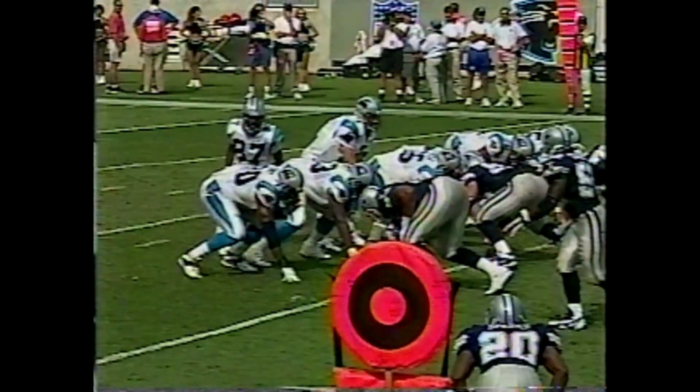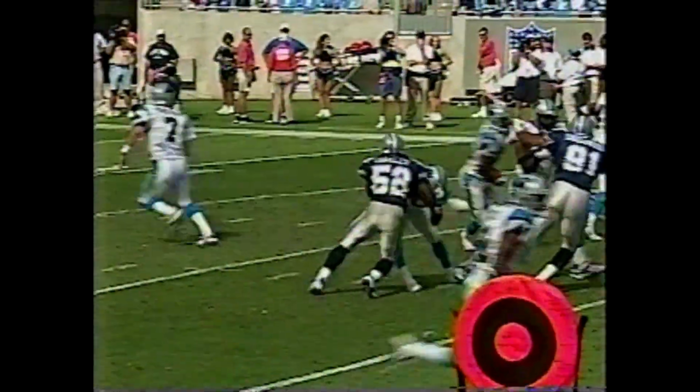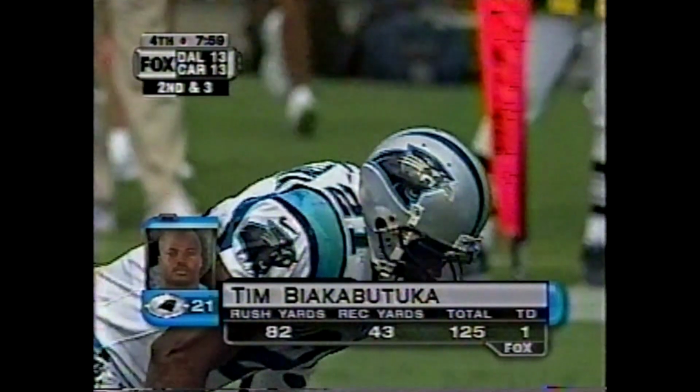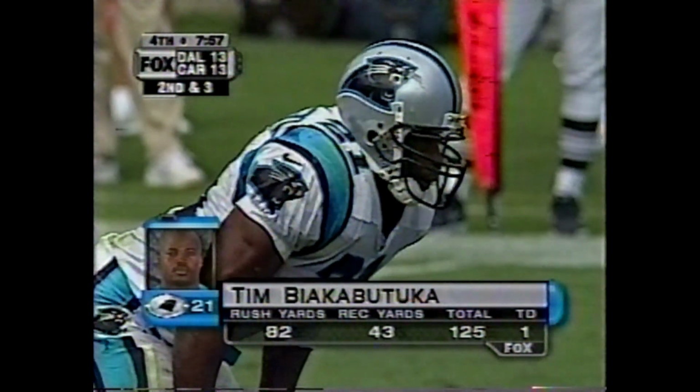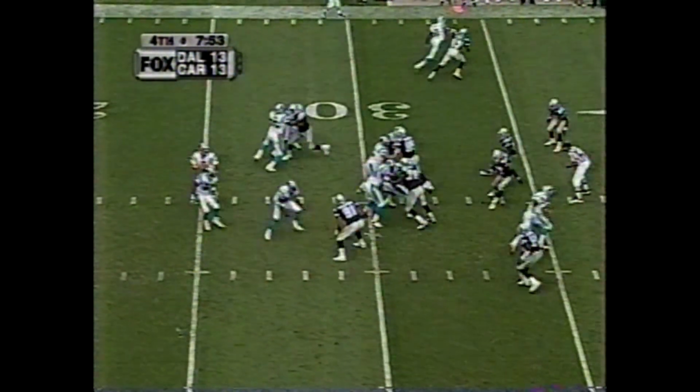Now, it was after the play, but see, Biakabatuka with his 3 fumbles today has made himself a marked man, because now what the Cowboys are saying to themselves is, hey, we can win this game just by stripping the ball. Watch Teague come in here at the end. Look, see Teague? See him? Watch him rip this ball out of there. See that? Now that play was over, but that is what Biakabatuka has invited these guys to do. 125 total yards and a touchdown, but 3 fumbles.